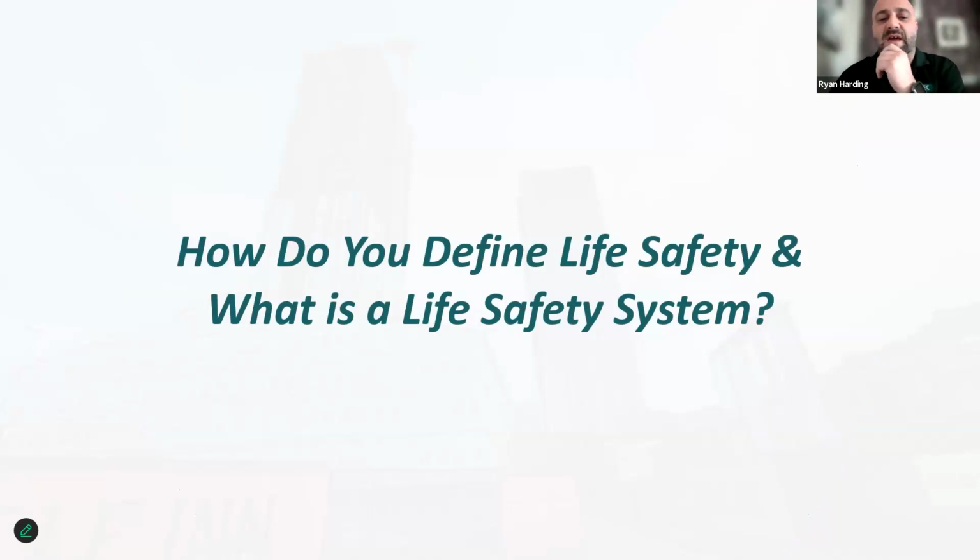So how do you define life safety, and what is a life safety system? Ultimately, when it comes to life safety and fire detection, it's heavily regulated in the UK, and it's imperative for landlords and property owners to ensure they have the correct protection in their property, protecting the inhabitants of that property. For homeowners living in a domestic dwelling that they own, the responsibility is more on themselves, so those regs are a little bit more lenient. However, there's still a regulation in place where that protection should be available.